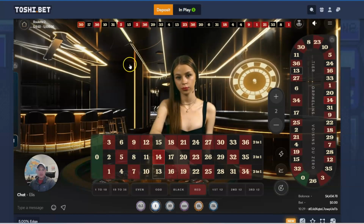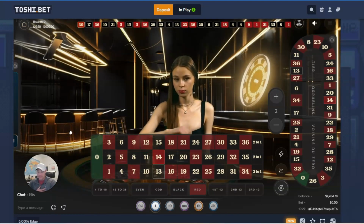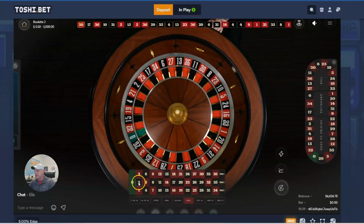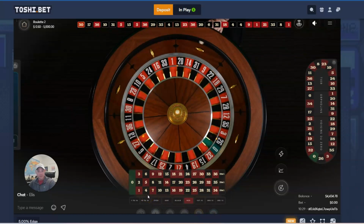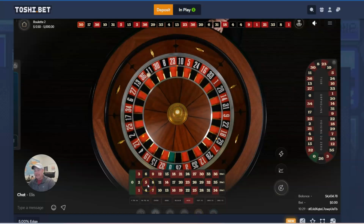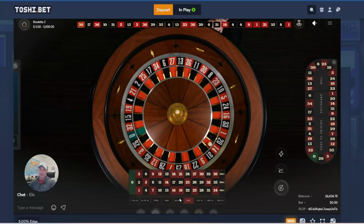So simple strategies, that's what I wanted to show you. We've got one more, and this is in my opinion, the best strategy on the planet. But let's do a quick recap. You can bet inside. I'm not doing that, obviously. That's 35-to-1. But the ones that I showed you was we were doing the double street, right? So you bet the double streets. The second bet, system, if you will, is you bet red or black. Straightforward, right? Red or black.